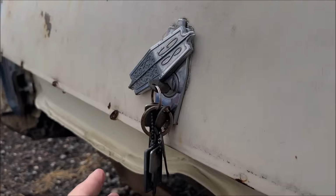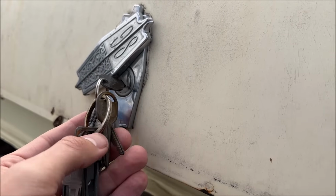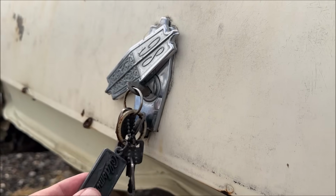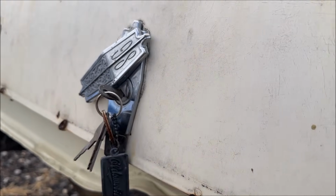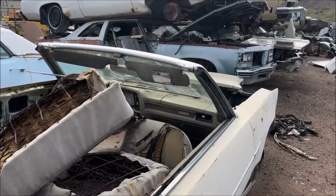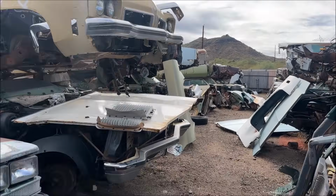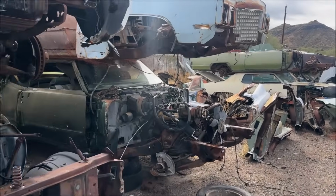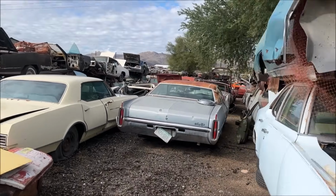Now remember when GM keys had round ones for the trunk and square ones for the ignition? That was how my 1986 Celebrity was set up. It's even still got the Oldsmobile nameplate there. That is an Oldsmobile 98 convertible. There's another one.